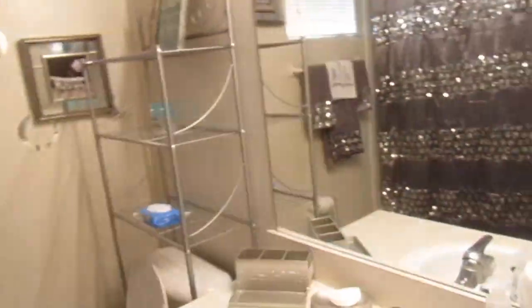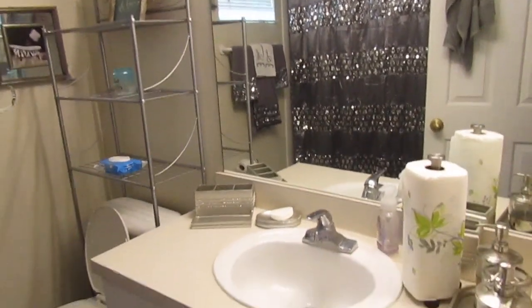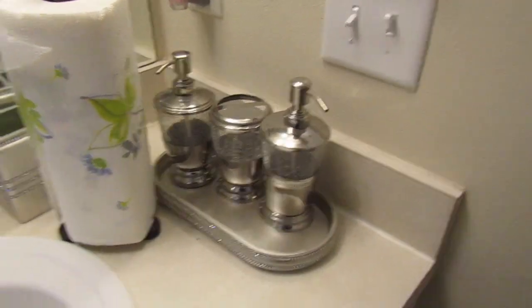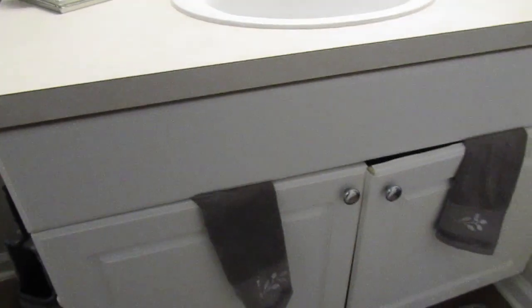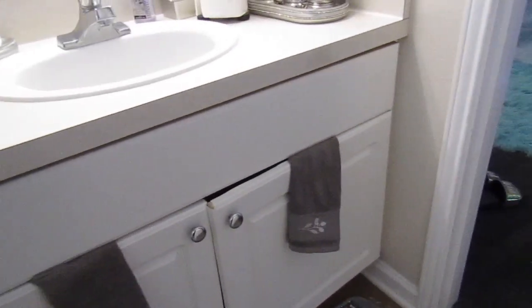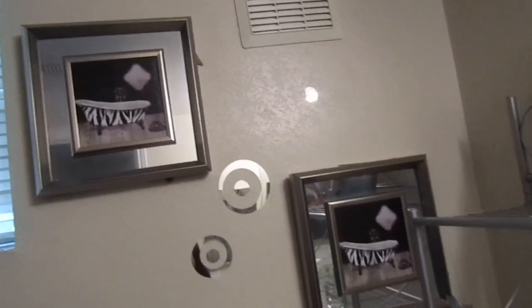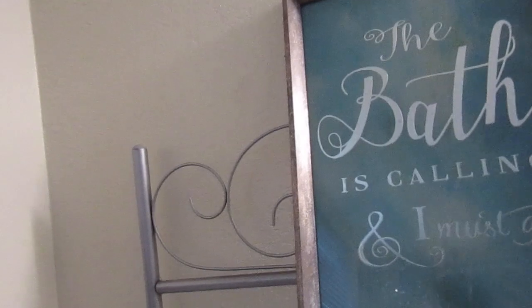And now we're going into the bathroom. So this is my bathroom. It's all kind of coordinated. This is my desk. This is the things that I keep on the sink. Nothing really in there yet. This is underneath the sink. I keep all my bath stuff and lotions and things in there. And these are the matching rugs that match my shower curtain, and some little bath pictures because it's a bathroom. And that says the bath is calling, I must go.